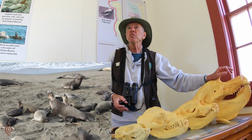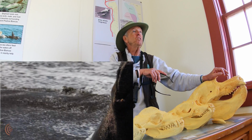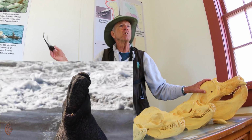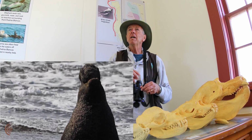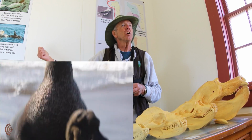And they can move faster than you can. So if this guy thinks you're a threat and he wants you off the beach, there's no way you can outrun him. I've seen him move. There was a couple here this morning up on the beach north of us. He was 100 yards up there chasing the male off.